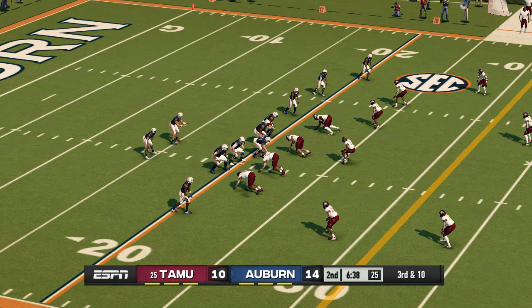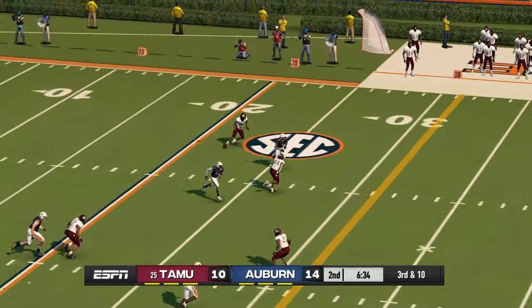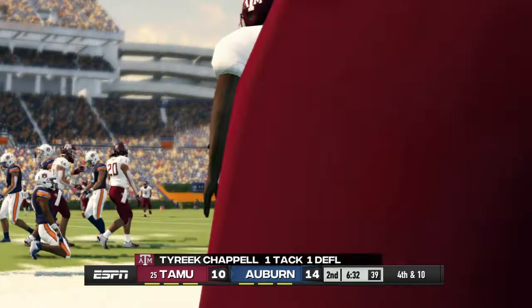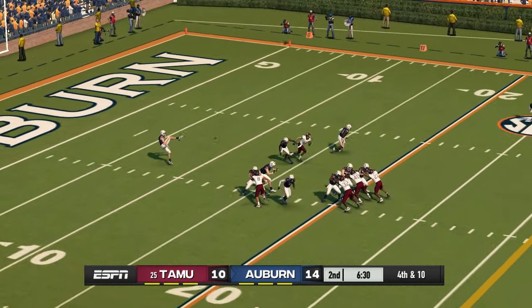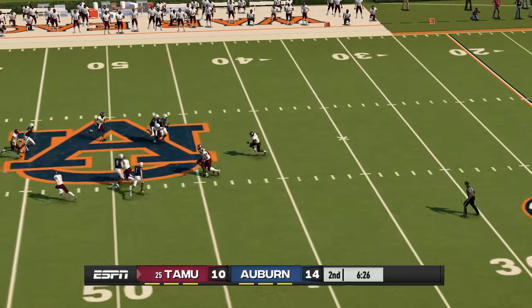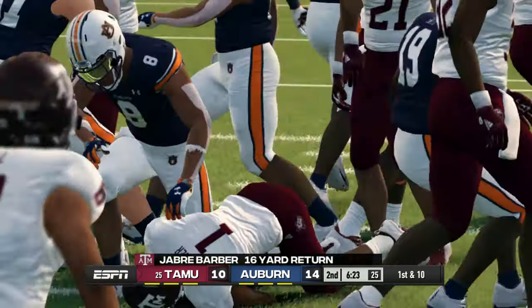Here we go. Black 98. He's going left. Oh, boy. Almost intercepted. Number 10, the intended receiver on the play. That'll make it fourth and 10. Barber is back deep to return the punt. He's at midfield, brought down at the 47.